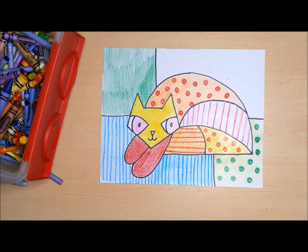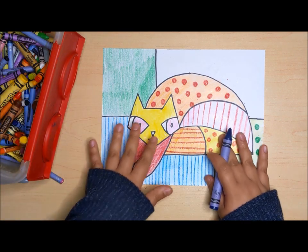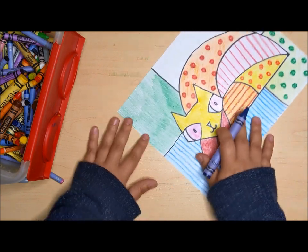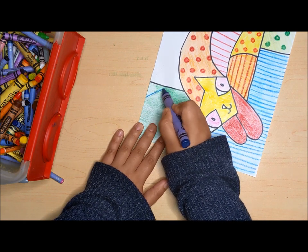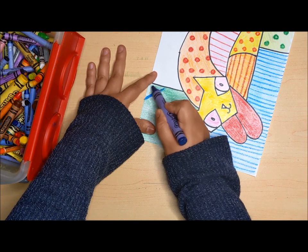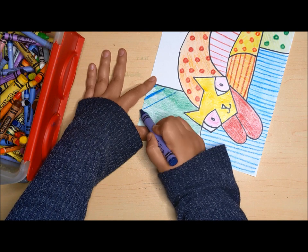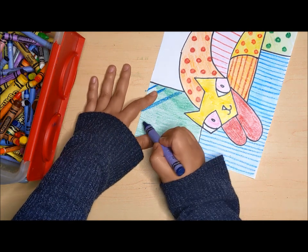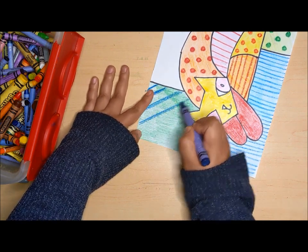From there, I'm going to take this dark blue and I'm going to make diagonal stripes. So here you can turn your paper this way if you like, or you can turn your paper this way and you can go and draw thick diagonal lines. Almost like a present. When I draw my wrapping paper on presents, I usually do thick diagonal lines.